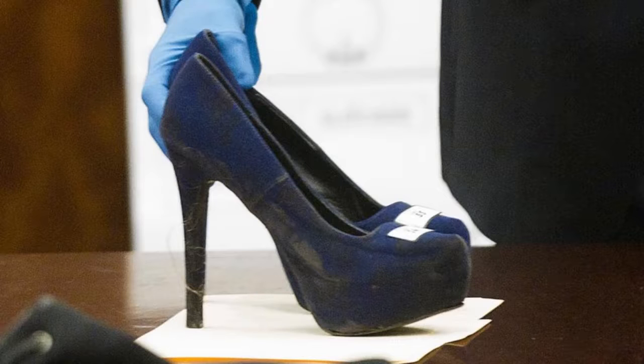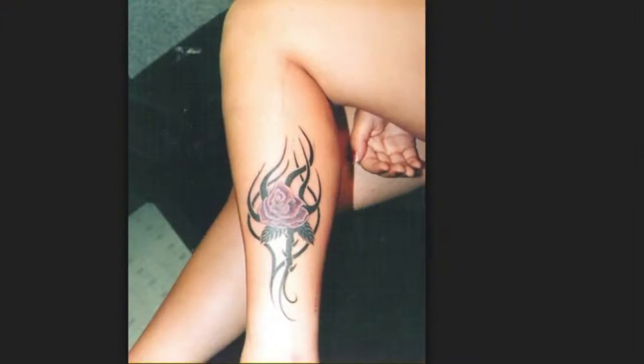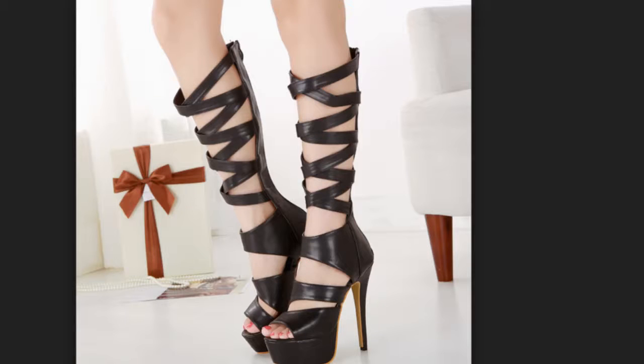Prosecutors said Ana Trujillo slashed 59-year-old Alf Stefan Anderson with the sharp heel at least 25 times, until he bled to death on his Houston condo's floor in June 2014. Don't be carried away by their elegant legs and moves. Next time you see a woman moving towards you on a high or low heel, just be very careful, you may be her next victim.